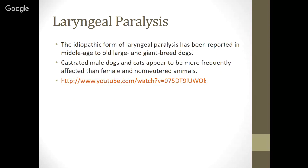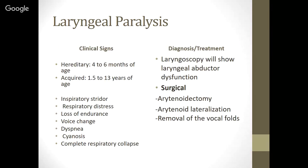The idiopathic form of laryngeal paralysis has been reported in middle-aged to old, large and giant breed dogs, and castrated male dogs and cats appear to be more frequently affected than non-neutered females. There is a YouTube video that I'm going to post on your eLearn so that you can hear what it sounds like and see what the dog looks like when they're struggling to breathe, because those arytenoid cartilages and the vocal cords are blocking the airway.